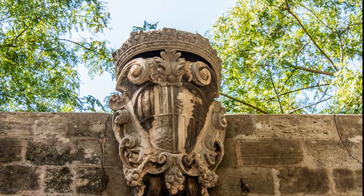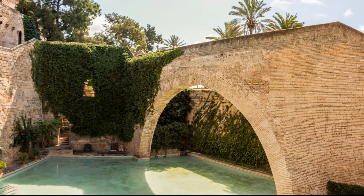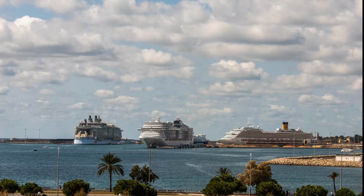We enter the King's Garden through an arch with the coat of arms of Palma. Above us looms the Almudaina Palace. The current palace dates from 1309, but the site was a Muslim citadel from 902 to 1229 and a Roman fortification 1,000 years before that. One of the few structures left over from the Arab period is this 12th century arch, which once protected the private dock of the palace. Today there are 3 large cruise ships in, and the city is crowded.